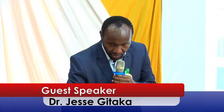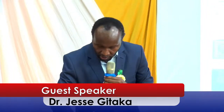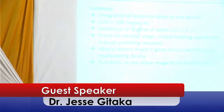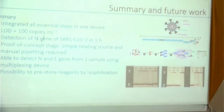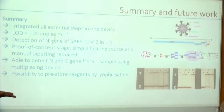So we showed that you could detect this on day 7. And subsequent work has shown that we could even proceed to around 42 days. So further development of this test means we want to go into longer periods, as long as a year. Okay, so basically we were able to integrate all essential steps that go into a molecular test into one device, as I just explained, with a low limit of detection of approximately 100 copies per mL, which is very competitive compared to RDTs, for example.